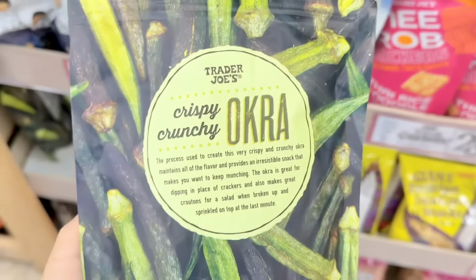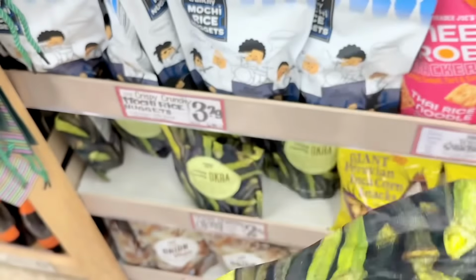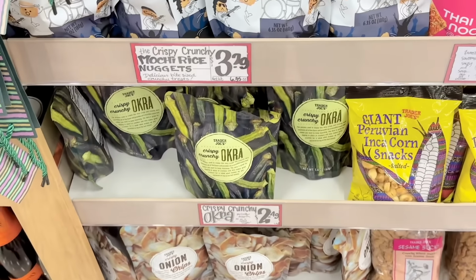Checking out more snacks, I wanted to see if the crispy okra, I had this a while ago, so I don't remember, but I wanted to check if it's Whole30 compliant, and unfortunately, these aren't either because of the oil that it uses. This is $2.49 a bag.